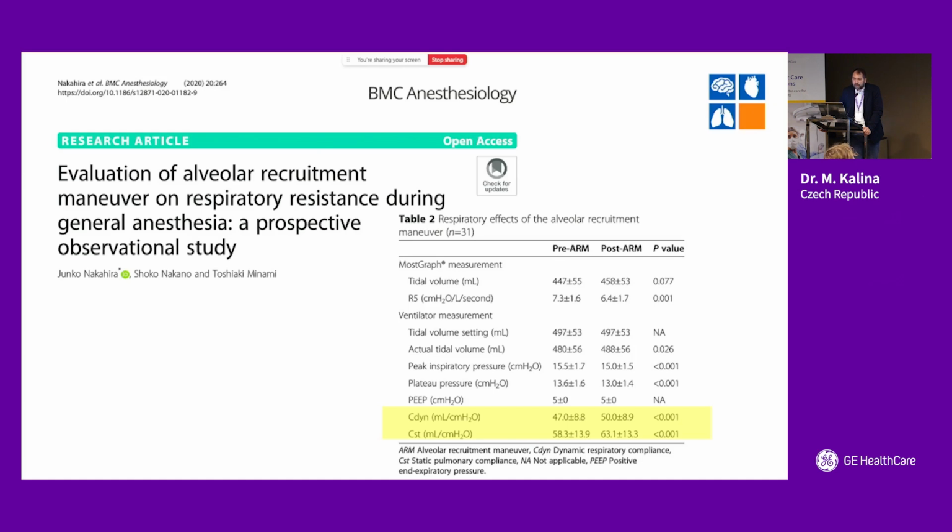There are some other papers that are more strict and recommend recruitment maneuvers routinely. But also there are some works that are concerned about the complications from providing recruitment maneuvers.